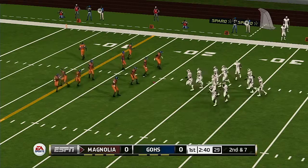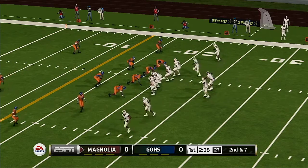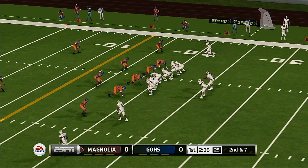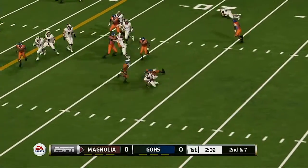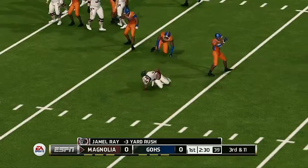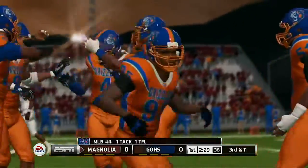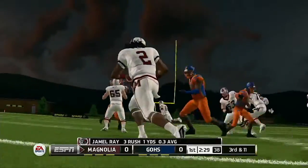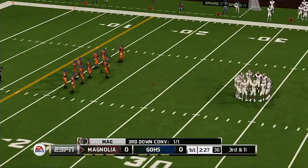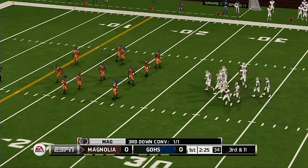From the 20-yard line, it's second down. He's taken down at the 23-yard line. These guys have the capability to gain solid, consistent yardage. They have to regroup and come out a bit more motivated next time. 10th play of the drive.